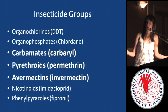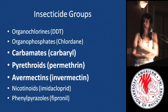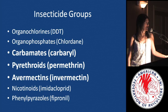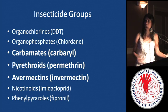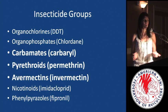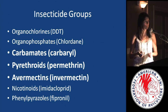The only ones that you're going to use around your birds, which I've bolded and made larger here, are your carbamates, pyrethroids, and your avermectins. Neonicotinoids and phenylpyrazoles are usually used in baits a lot. These are also toxic to birds. Your carbamates, such as carbaryl, which is Sevin dust, are essentially non-toxic to birds. Same thing with your pyrethroids. Permethrin is the one that we most commonly use with birds.